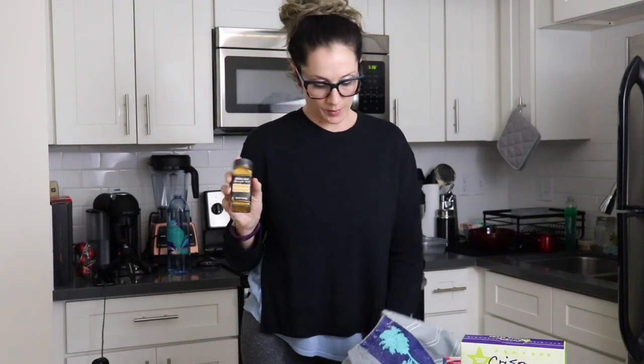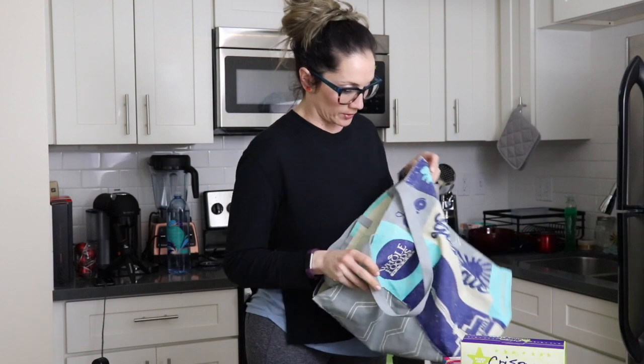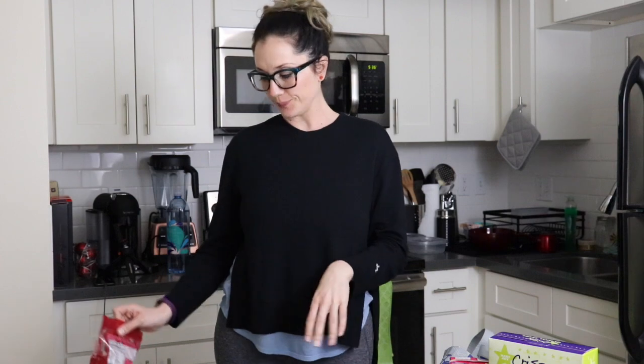Some turmeric. I'm going to go light on that because it could upset my stomach a little bit. And this is all going to be for a meal prep. And I'm also going to probably make some juices or some smoothies out of it too.